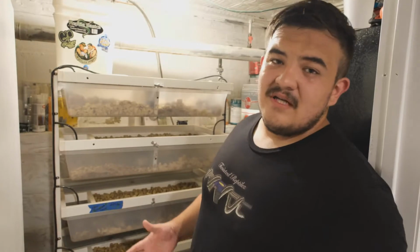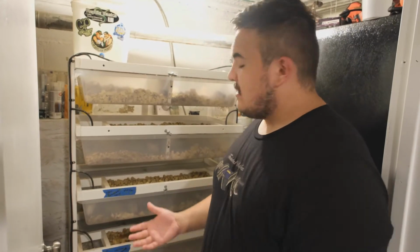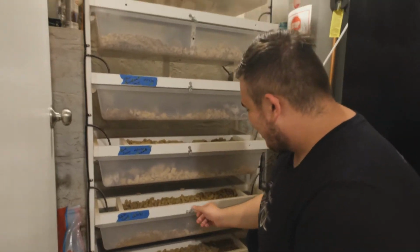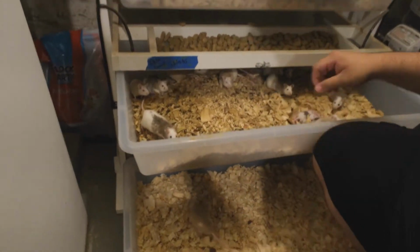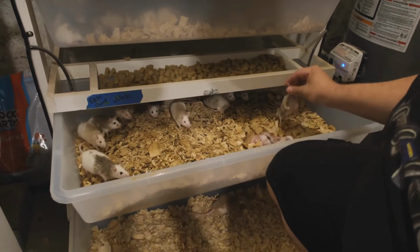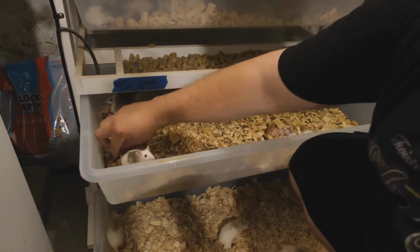So alright guys, now we're going to be changing our main tubs, our main rack, and we're going to be doing one of the big ones just because those are the ones we're going to be switching to. We got to get low, so let's go low. Now we're just changing out this second to bottom one here, and these have a lot of babies, but we do this quick just so that we can get all these rats in a bigger tub, and then we'll deal with the babies later because they really can't go anywhere.